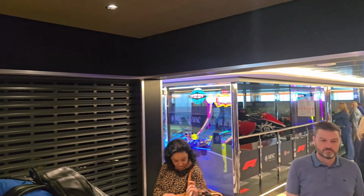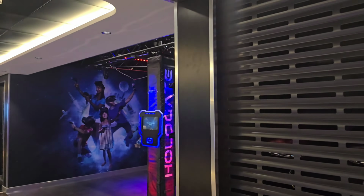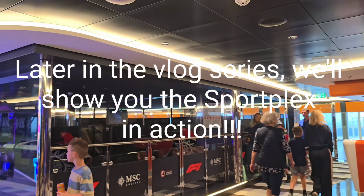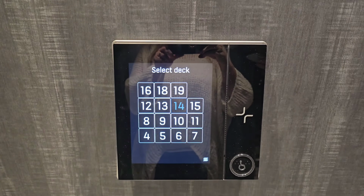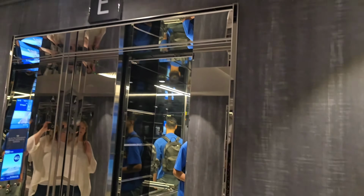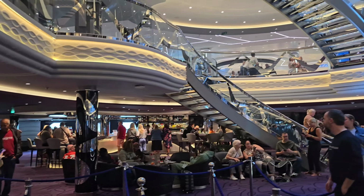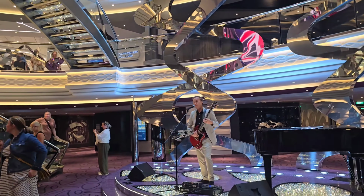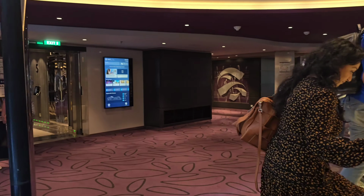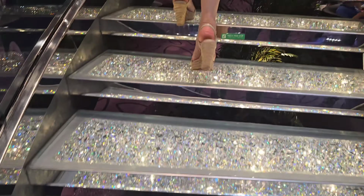So you've got the bowling right next to the VR experience, and right next to the F1. What's brilliant about the lift is you press which floor you're going to, and it tells you which number elevator to get in. I think we've just lost Caleb. The famous Swarovski crystal stairs.